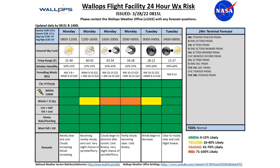So looking back at the 24-hour weather risk chart, again, the main concern for today is the winds. We have seen them pick up from this morning's weather briefing, currently at about 8 to 13 knots. Have seen some gusts up to 20 knots, so we'll be keeping an eye on that as we move throughout the day. And those winds are expected to stick around as we go through the overnight hours. We will see a period of that cloud cover build in here. Again, could see broken to overcast skies and chance of that sprinkle or flurry in the area.